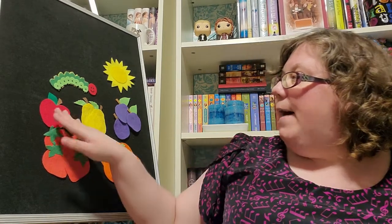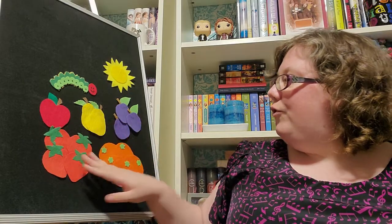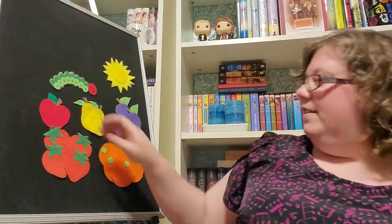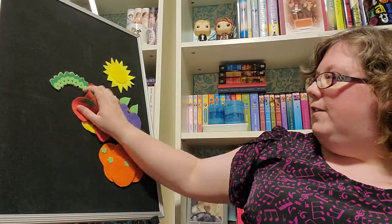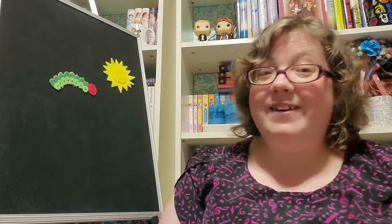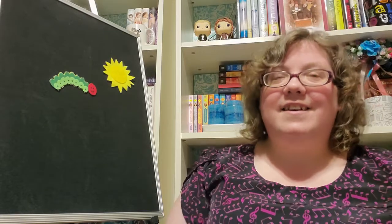Oh my goodness, friends, that is a lot of fruit. I like that the very hungry caterpillar ate lots of different kinds of fruits: apples, pears, plums, strawberries, and oranges. Five different kinds. Remember? He said he was still hungry. So let's put all of this fruit down and see what the very hungry caterpillar eats next.